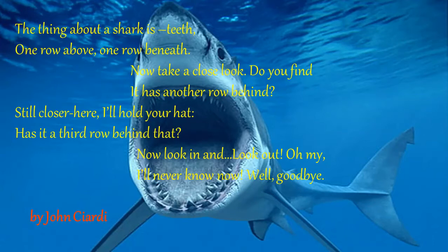And now look at these two last lines. Now look in and look out. Oh my, I'll never know now. Well, goodbye. And the poet's friend was so dumb. He was counting the teeth of the shark without knowing that sharks are not friendly with humans. And at the end, he was eaten by the shark.